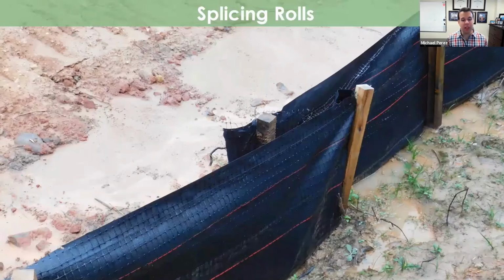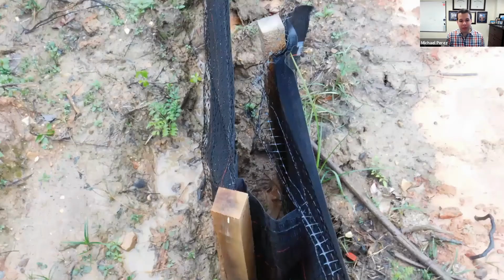Another important topic when it comes to silt fence installation that I frequently see done incorrectly on a job site is splicing the ends of your rolls. Just overlapping your silt fence rolls or segments is not sufficient to keep water from flowing between the silt fences. This is an example of a poorly installed splice.